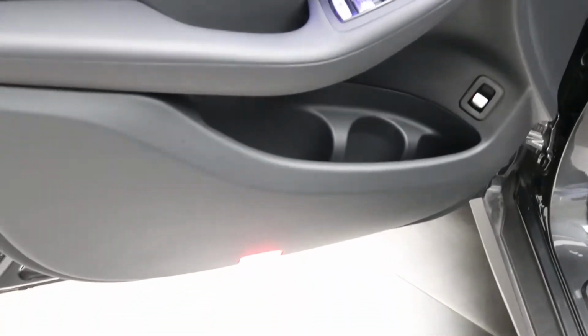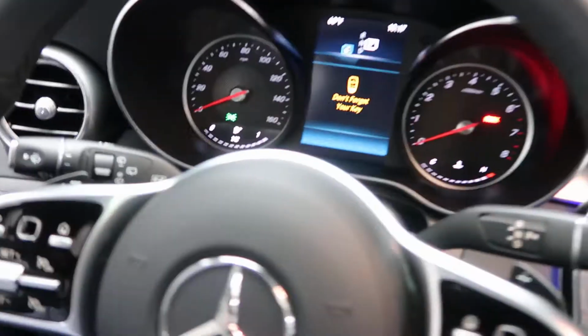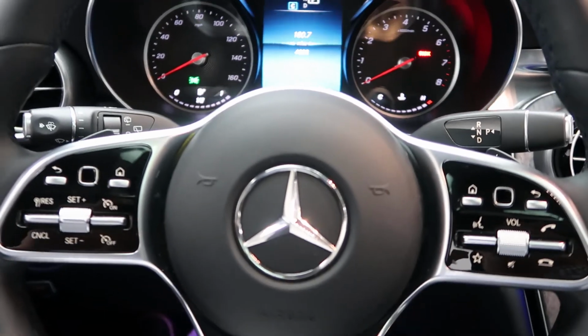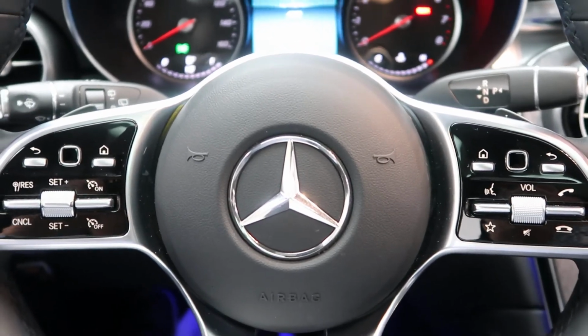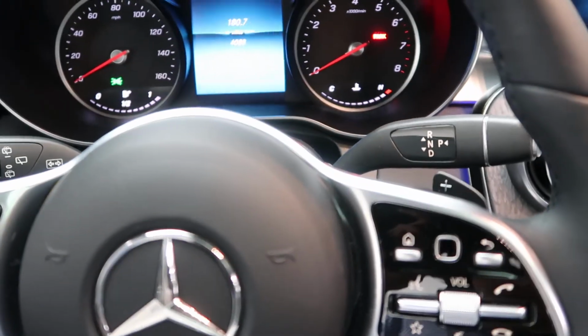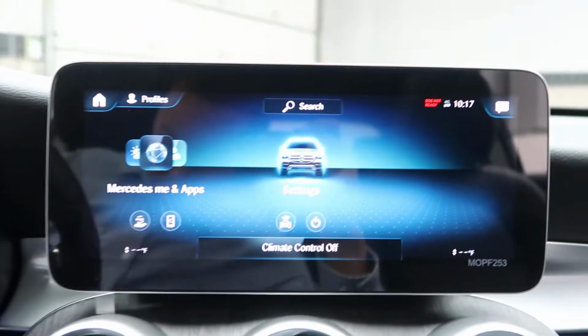We've also got an LED logo projector when you open the door, illuminated door sills, heated steering wheel. We've got our new redesigned touchpad steering wheel controls with Bluetooth capabilities, paddle shifters for extra performance, push start ignition.